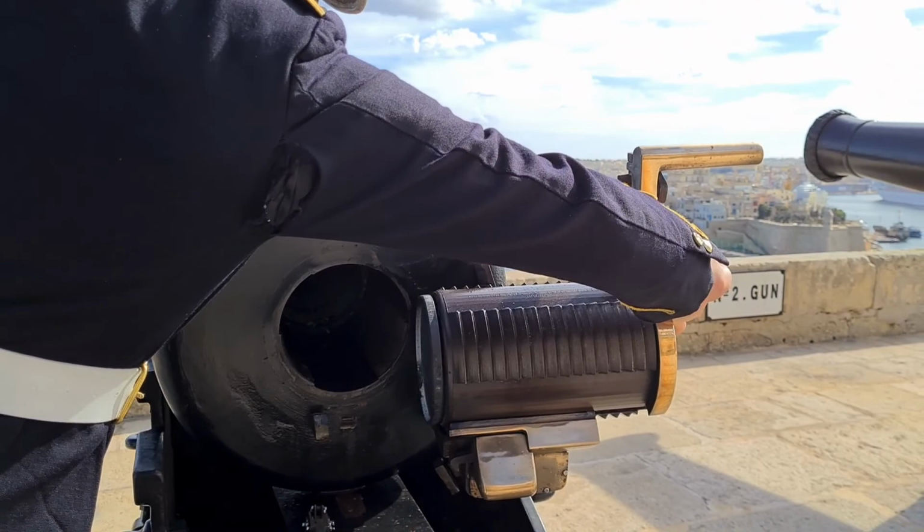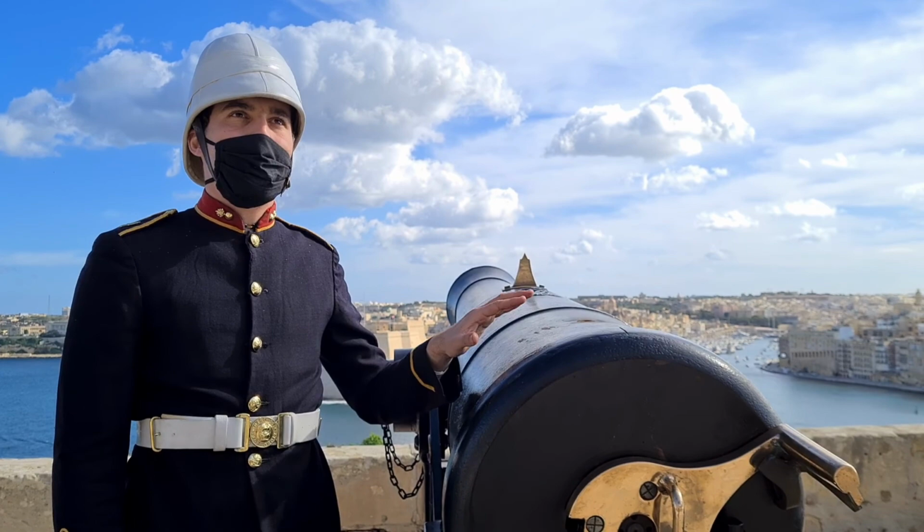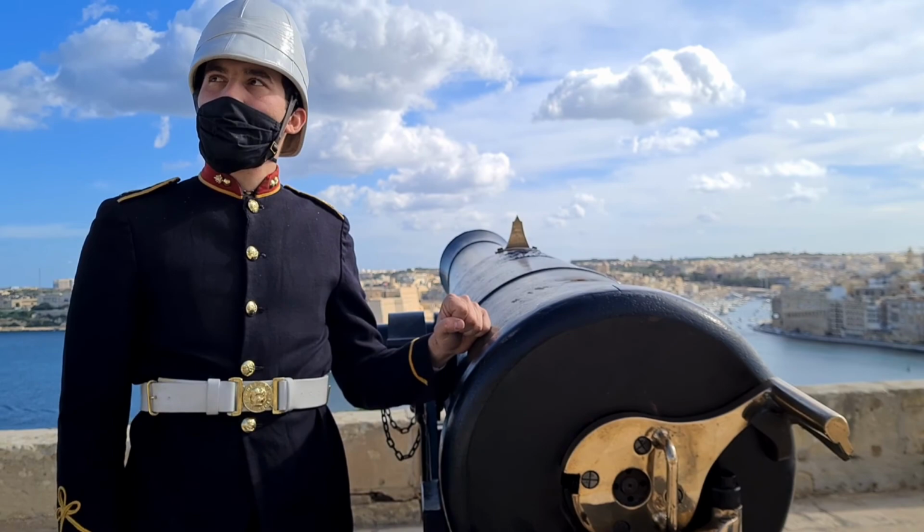Now, we only fire one cannon, but we load another one just in case there are any problems on this one, such as previous firing or misfiring. Now, the next thing we have to do is explode it. How? By using these.